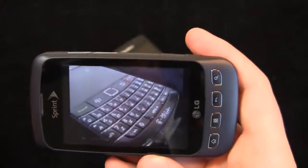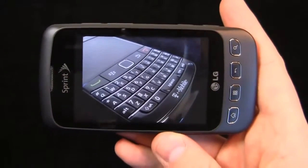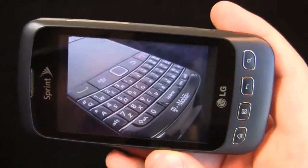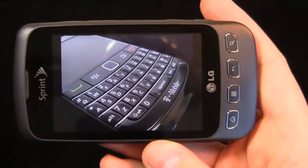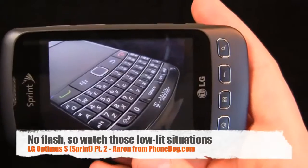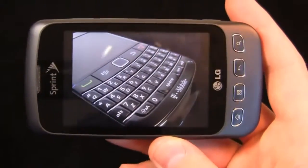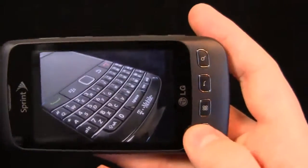And you can see, again, no flash. It's well lit certainly right now, but no flash, and you can still see the keys pretty well. You can see the white text easily. And for the most part, the picture on this display at least is pretty crisp, so not bad at all. Now, if you get in a low-lit situation with either the camera or the camcorder, you're going to see a challenge. It's going to be hard to take a quality picture. But in well-lit situations, daytime, a day in the park, anything like that, you should be more than fine.